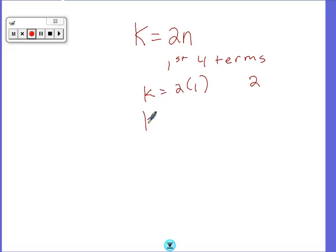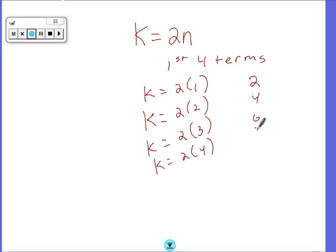Our second term is K equals 2 times 2, 4. K equals 2 times 3 for the third term, 6. And obviously you should guess what the last one is. K equals 2 times 4, 8. So that's our sequence. We did the first 4 terms in the sequence. Okay? Does that make sense?